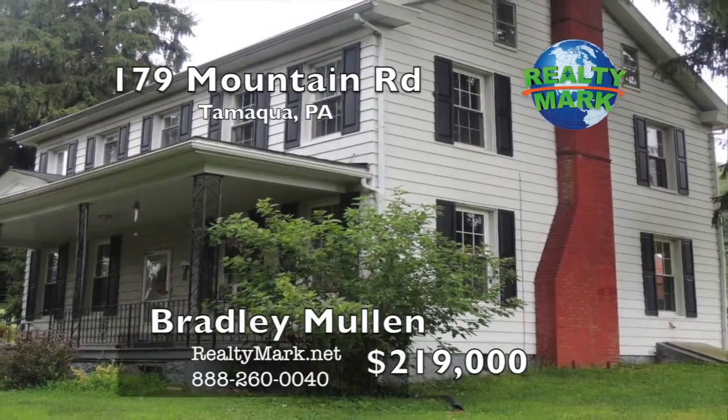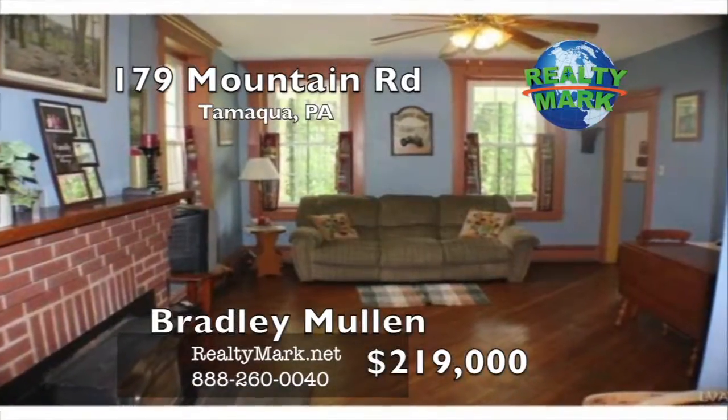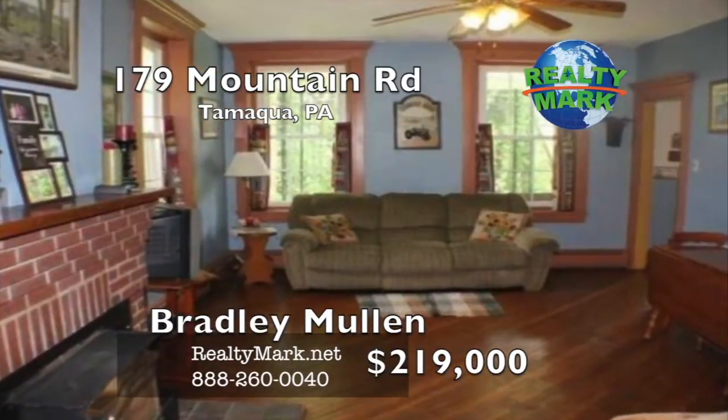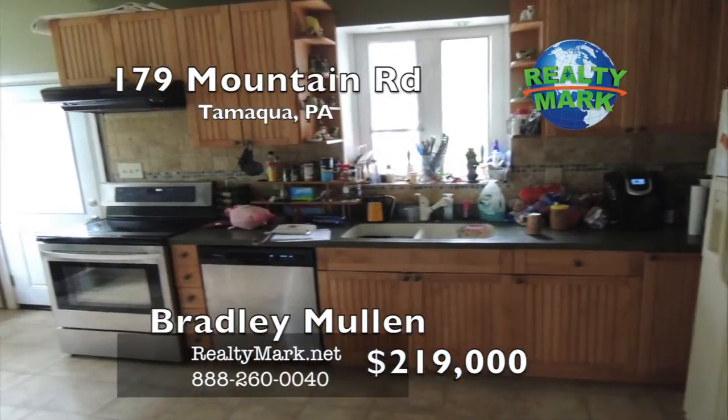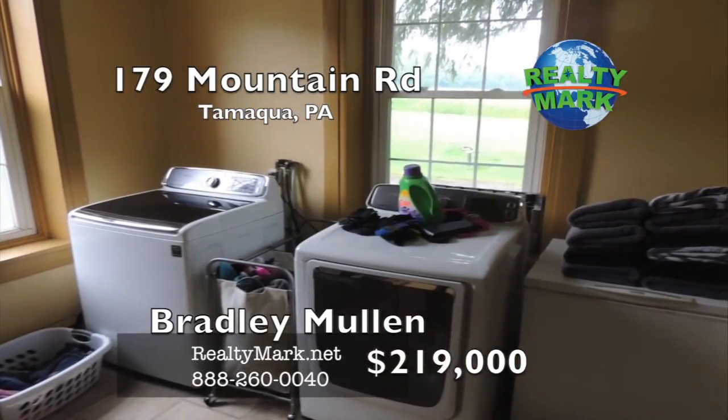Come see this nicely updated 1860s farmhouse in peaceful Lewistown Valley. Four bedrooms and just over 3 acres, hardwood floors throughout. Keep warm this winter with the Harman Kohl stove located in the living room. 200 amp service and new septic system in 2005.